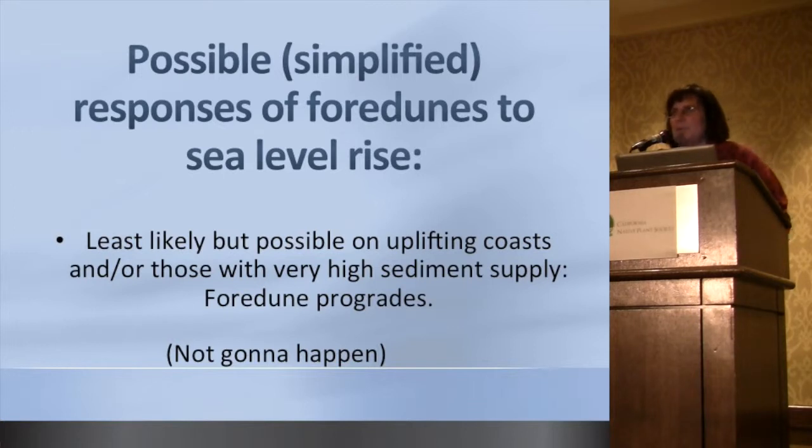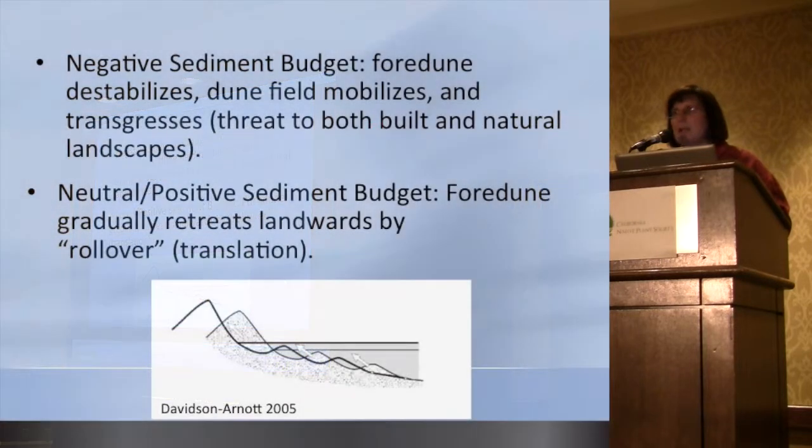Two other possibilities. One would occur under a negative sediment budget, which just means that you have more sediment leaving the foredune than is coming into the foredune. In this situation, the foredune morphology can't be maintained. The foredune destabilizes, the dune field can mobilize and transgress, and basically run over both built and natural landscapes, so probably not your first choice. Thirdly, and optimistically, it's posed that with a positive or neutral sand budget, the foredune can gradually retreat through this process referred to as rollover or translation, where sand is gradually moving both up in elevation as it moves inland.